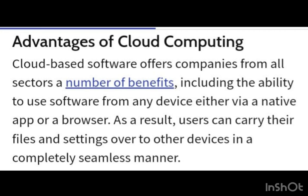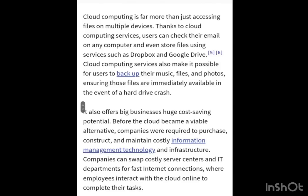Cloud computing is far more than just accessing files on multiple devices. Thanks to cloud computing services, users can check their mail on any computer and even store files using services such as Dropbox and Google Drive. Cloud computing services also make it possible for users to back up their music, files, and pictures, ensuring those files are immediately available in the event of a hard drive crash. It also offers big business huge cost saving potential.